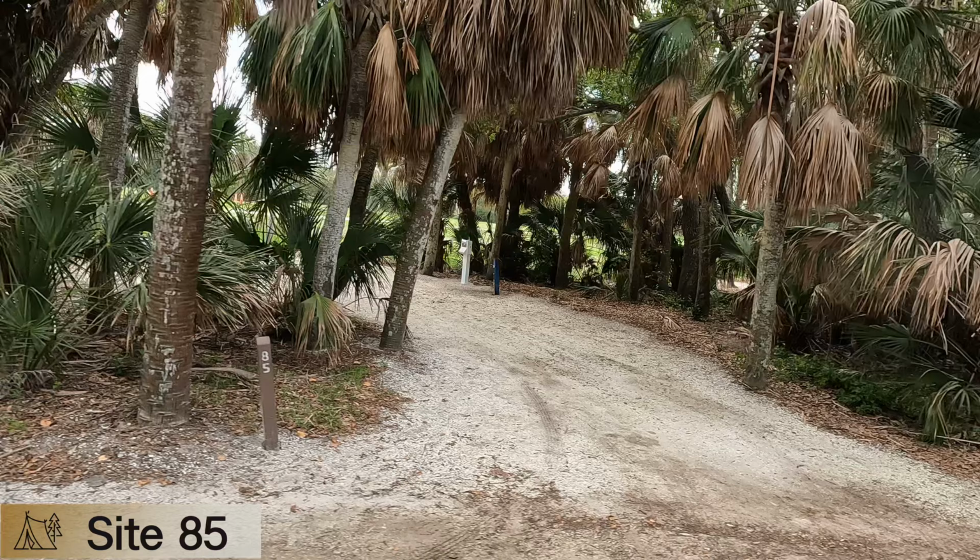Welcome to the beautiful Fort Desoto County Park. I have camped at Fort Desoto more than any other park in the state of Florida. I absolutely love this campground. The sights are gorgeous and the beaches feature crystal clear water and white powder sand. This park is full of palm trees, plants, mangroves, wetlands, and wildlife with an abundance of birds and sea life.